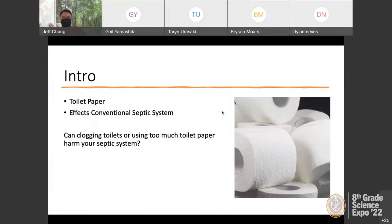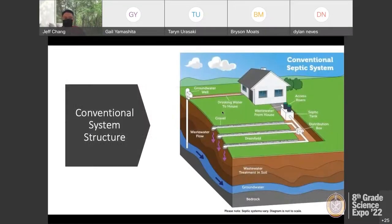The conventional septic system is mostly used in isolated areas without the common sewage system. The purpose of this is to dispose of wastewater and other objects after being drained or flushed. This is the structure of a conventional septic system. First, the clean water is collected from a well to the left of the image and leaves the house as waste. The septic tank is where it is organized, and the drain field disposes of the remaining water into the soil, which then funnels back down into the groundwater.